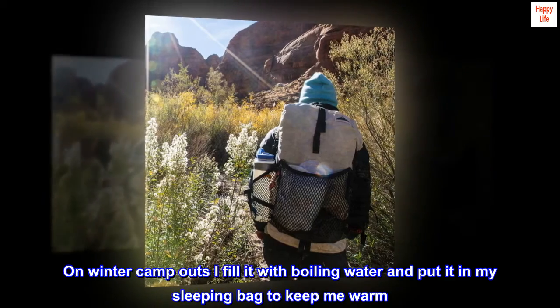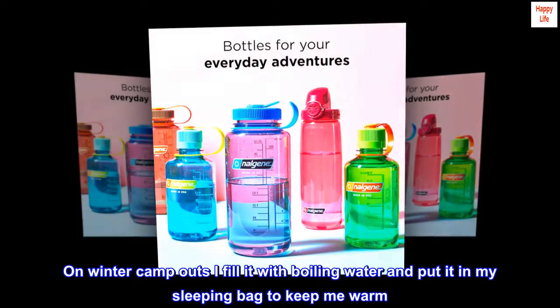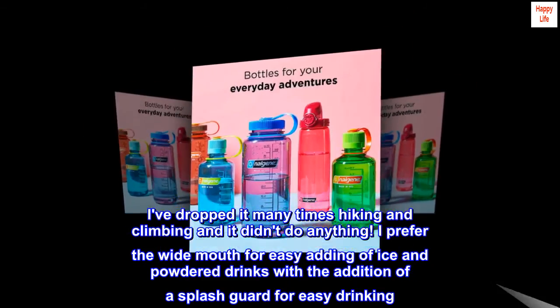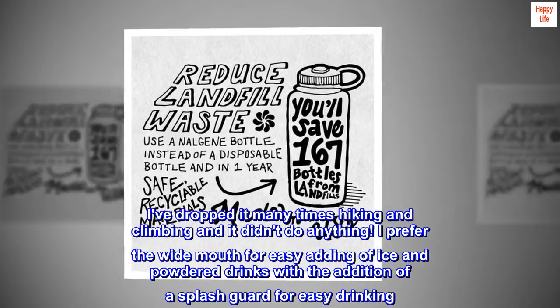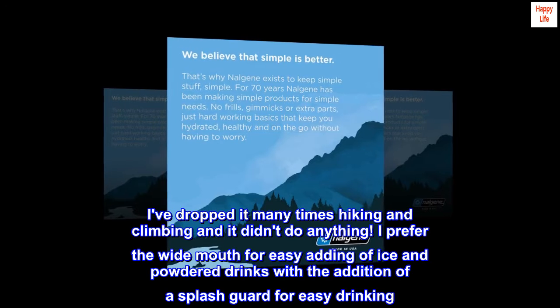On winter camp outs I fill it with boiling water and put it in my sleeping bag to keep me warm. I've dropped it many times hiking and climbing and it didn't do anything. I prefer the wide mouth for easy adding of ice and powdered drinks, with the addition of a splash guard for easy drinking.